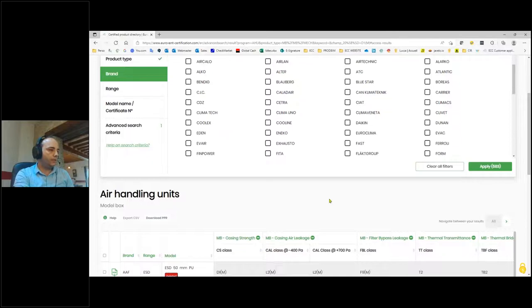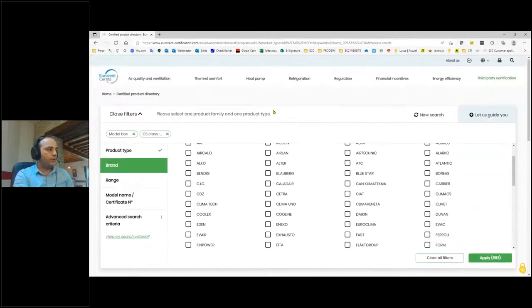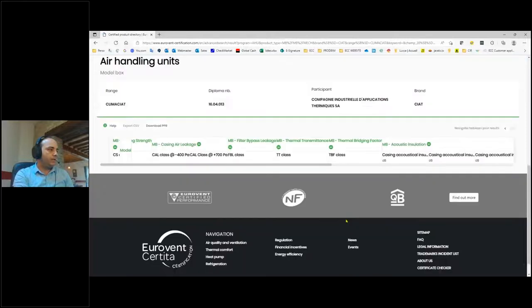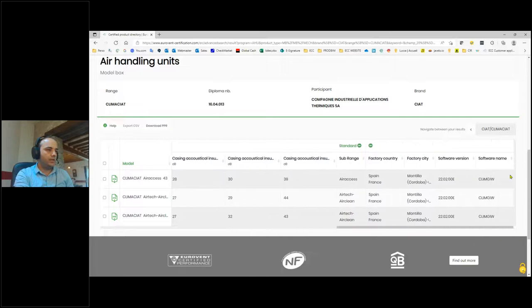So how do you check that? For example, here you have a list of model boxes. If you know the name, the brand, you can define the brand here. If you know the range, you select the range. And then you can check the different units that are certified. And here you can see what is the software name and the software version of the participant. So you can check if the printout corresponds to the same software name and version that is listed on the website. And then you could trust the data of the printout.